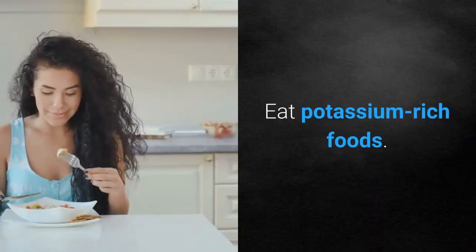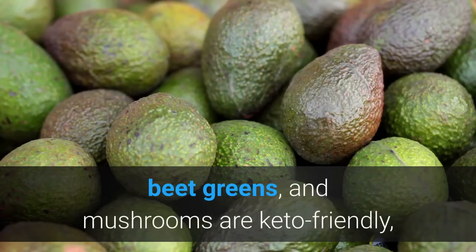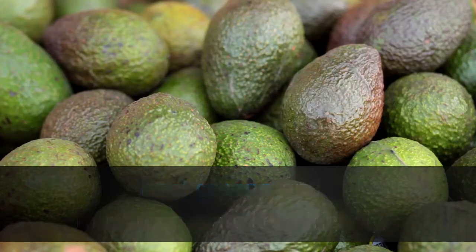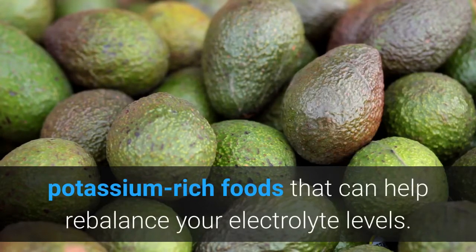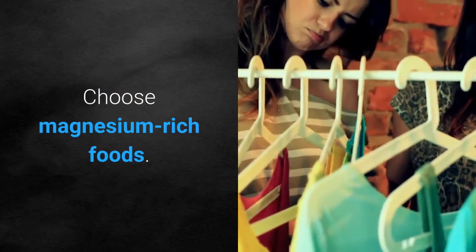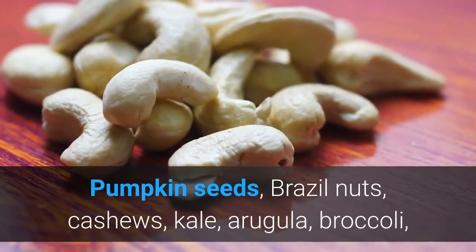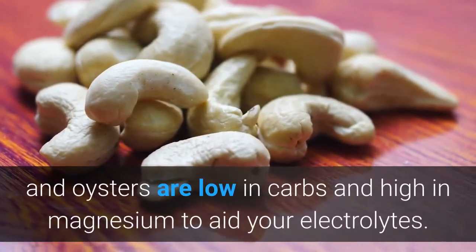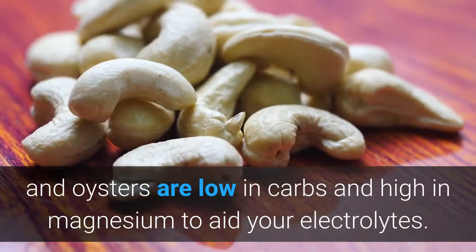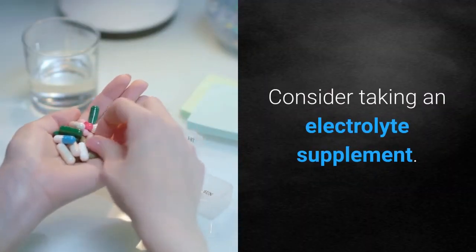Eat potassium-rich foods. Avocados, Swiss chard, spinach, onions, tomatoes, beet greens, and mushrooms are keto-friendly, potassium-rich foods that can help rebalance your electrolyte levels. Choose magnesium-rich foods. Pumpkin seeds, Brazil nuts, cashews, kale, arugula, broccoli, and oysters are low in carbs and high in magnesium to aid your electrolytes.